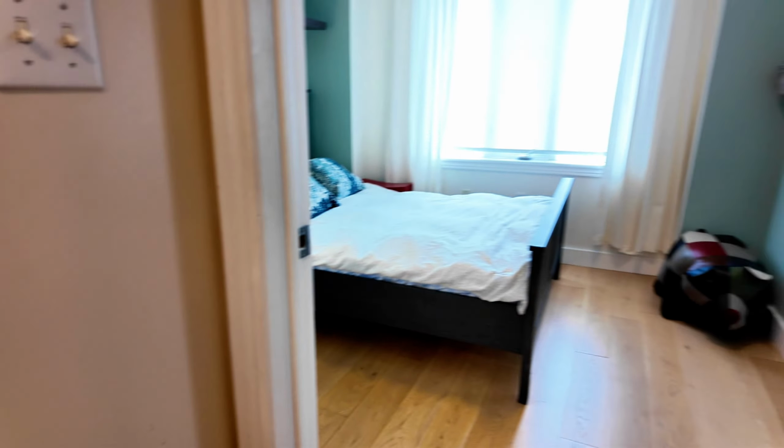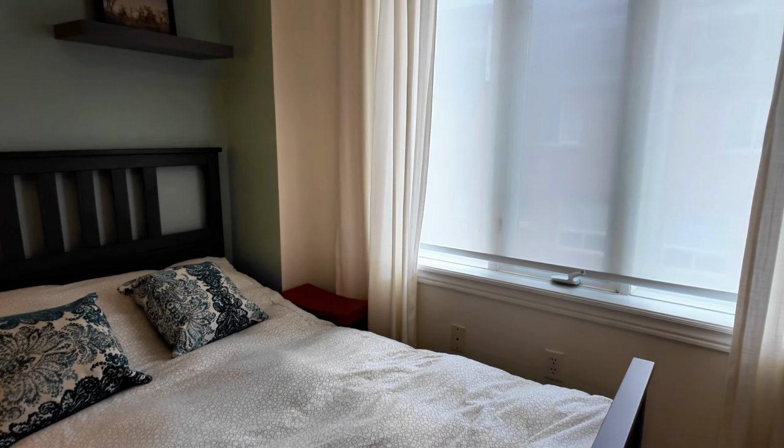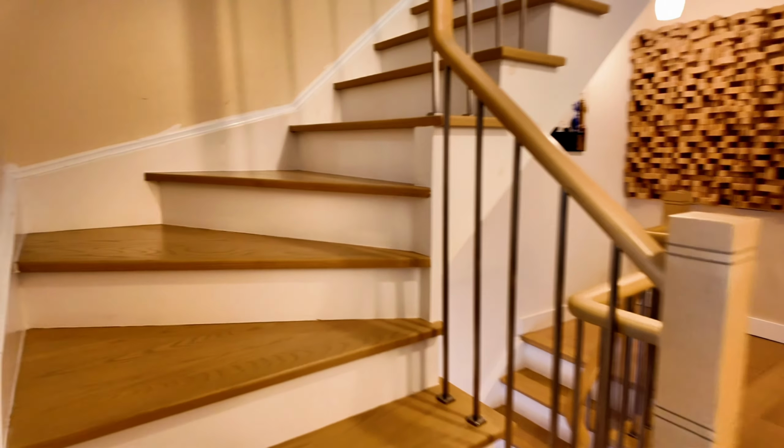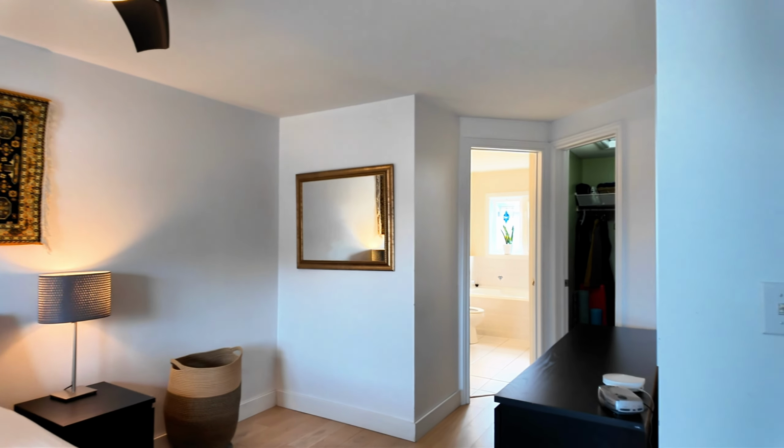Another thing that you're going to notice is that it is very bright. There are lots of windows everywhere, lots of light seeping in, which is amazing, and you're going to have that in every single bedroom. Now let's move up to the third floor, which is your private retreat.